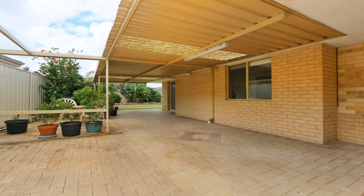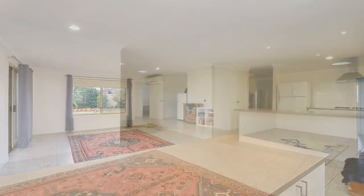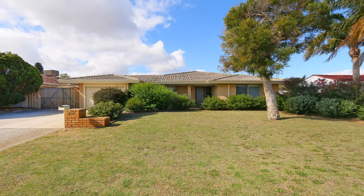82 Bottlebrush Drive, Kiara is in a fantastic location, close to schools, public transport, shops, parks, and only 10 minutes to both the Swan Valley and the Galleria Shopping Centre. This lovely family home is ready for you to move straight in.